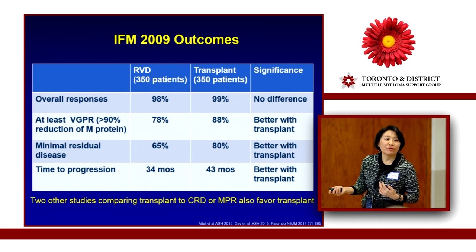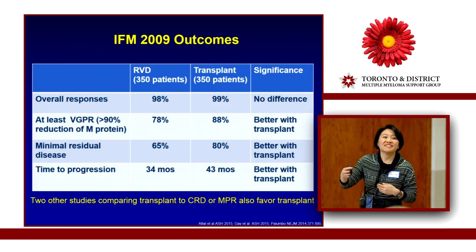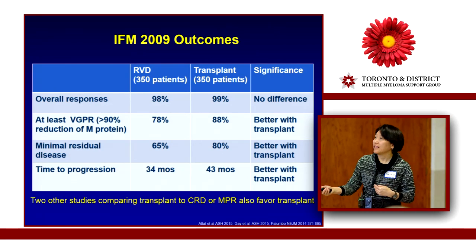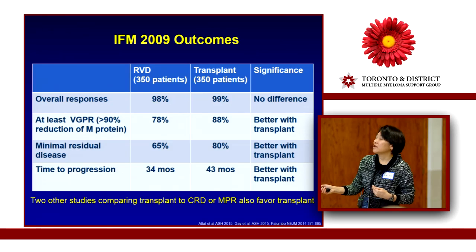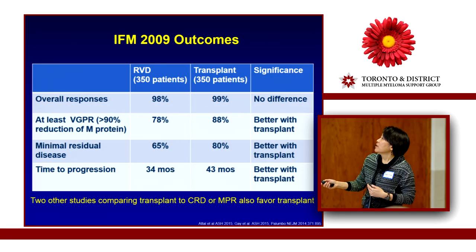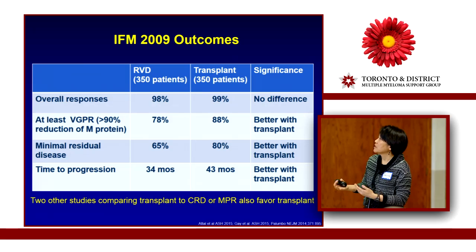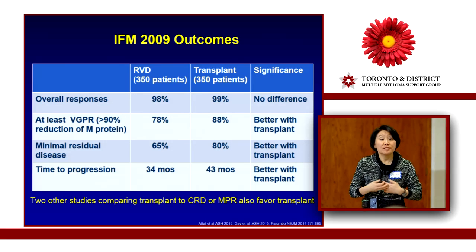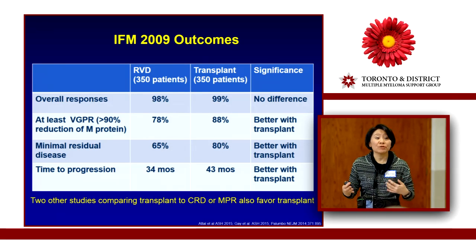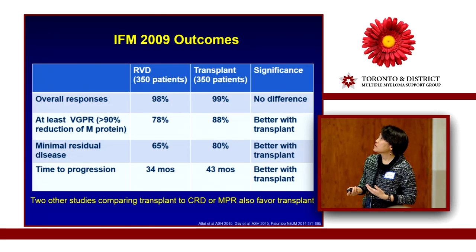And then the time to progression, so again, this is the time from the start of your treatment until the myeloma starts growing back again, was almost a year longer with the transplant thrown in there. So a year is nothing to sniff at. It doesn't mean that you're not going to need more treatment. It just means that there's another year where you're off treatment, hopefully you're feeling well, and you're not suffering from complications of treatment or the myeloma. So these data are pretty impressive.